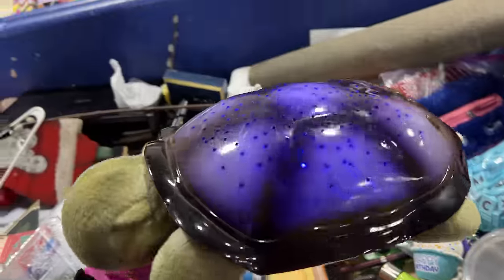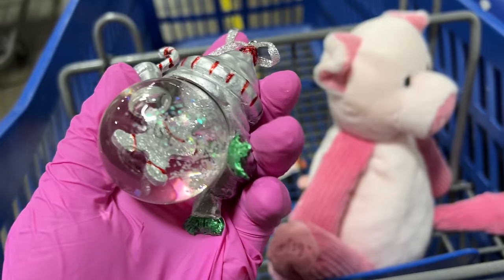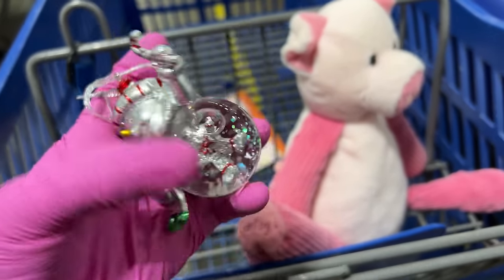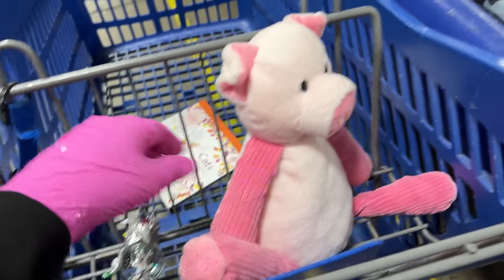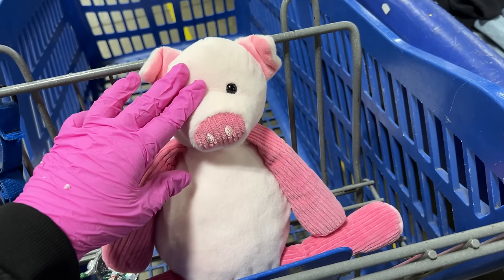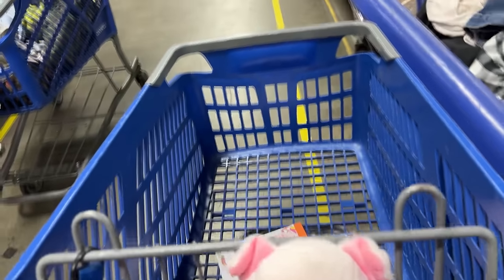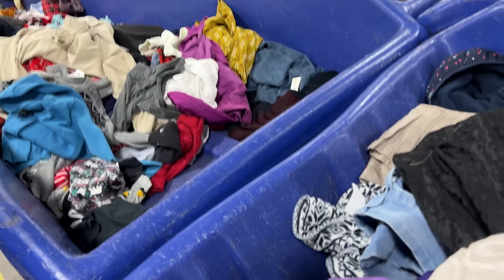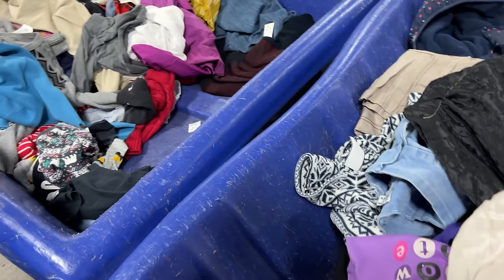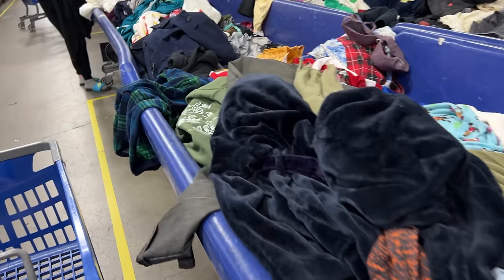Oh, he's cute. I did find a cute snowman ornament, Mikasa. I've just been collecting little ornaments this year, a little trinket box full of them now. And I thought he was cute. I put the keychain back because you can't open it and it kind of smells funny. And then the cat book because that's too cute. I looked through it all.